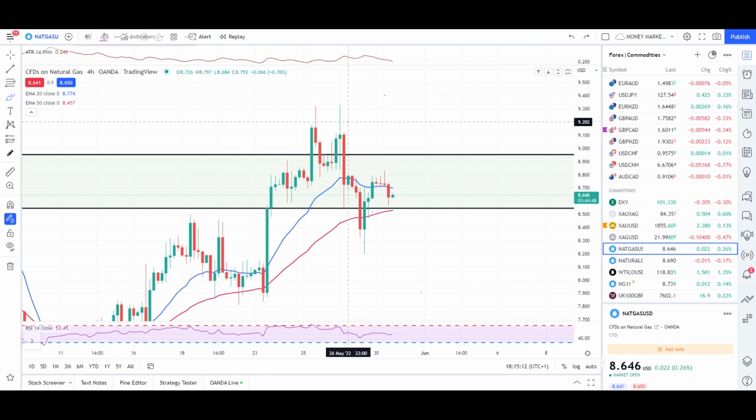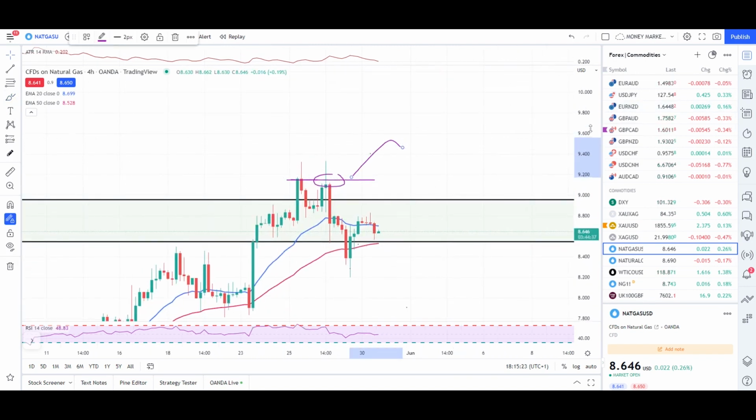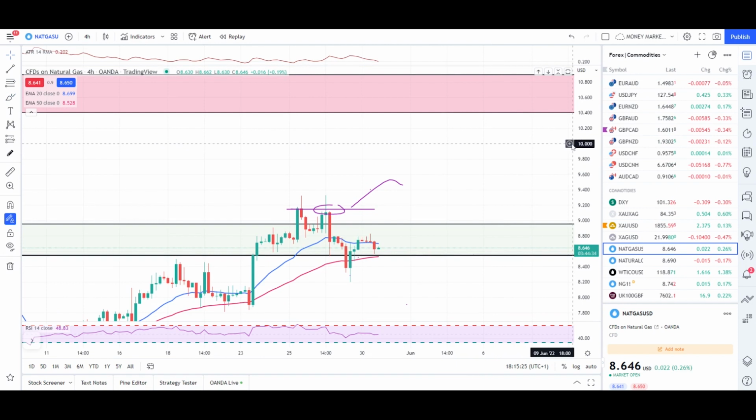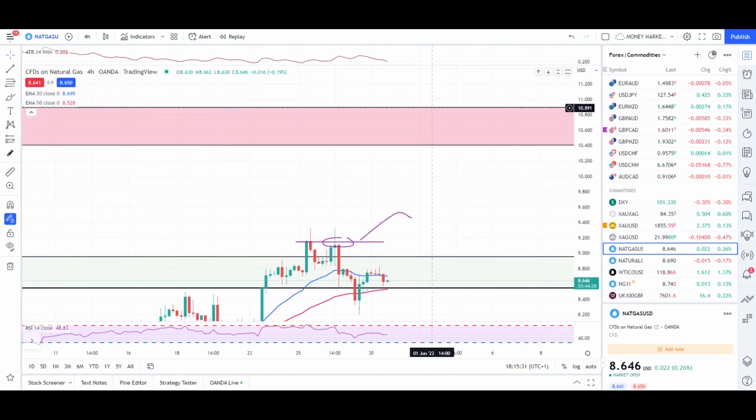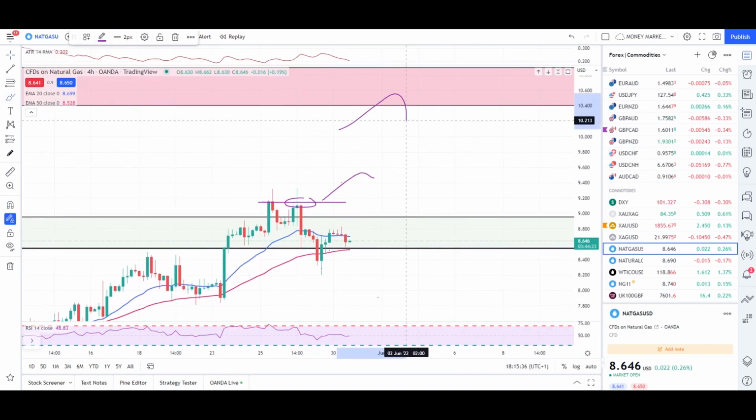And if we have a break and close above this previous high right here, 9.148, then we have a good chance that the market will push up to the next minor level of resistance, which is 10.400, and that goes up to 10.891, from where I will look for my sell trades either as an engulfer or a double top way of entering the trades, and I will use my ATR for my target.